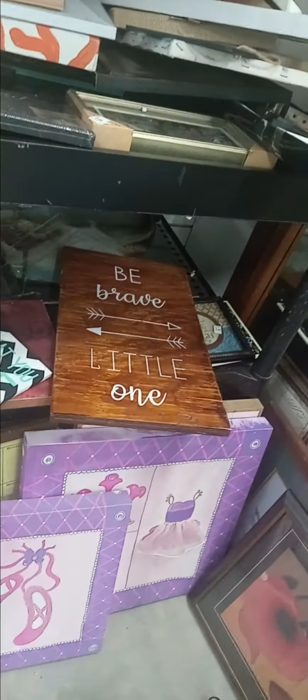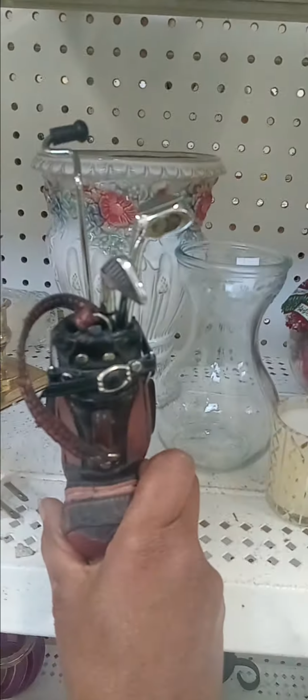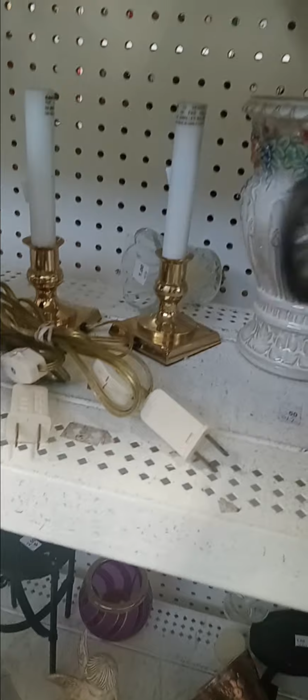Alright, let's see what they got over here. Oh, flamingos. Grateful, thankful, and blessed. That is pretty. It's just a little golf thing. This is cute, ain't it, guys? Got the little golf sticks. This is cute.